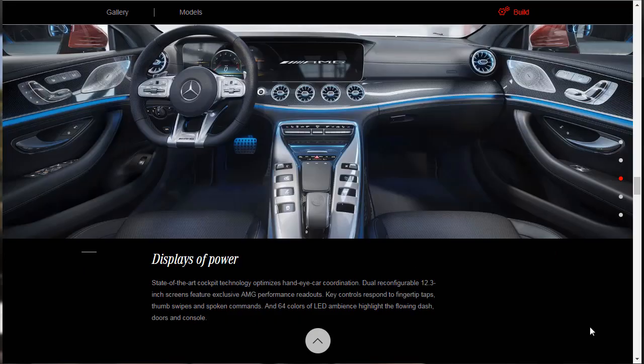Here again is a nice, beautiful shot of the interior cabin of the GT53 four-door coupe. They say it's a state-of-the-art cockpit, right? And it certainly looks like that. It looks otherworldly, actually. This cockpit technology optimizes hand-eye car coordination, apparently. It's got dual reconfigurable 12.3-inch screens that feature exclusive AMG performance readouts. Key controls respond to fingertip taps, thumb swipes, and spoken commands. And there's a 64-color LED ambient highlighting that flows around the dash and the doors and all that.